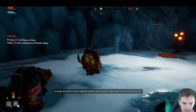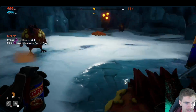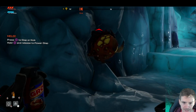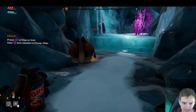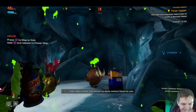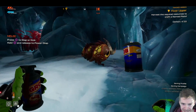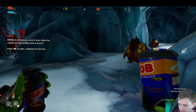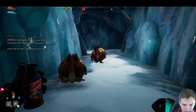What's going on, little guys? Fauna. Press square to slap or kick, huh? Oops, sorry. You don't seem to be upset by that. Oh, yes, you are. Okay. Oh! Look at that. You picked up some carbon. Good for you. Yeah, okay. Sounds good. Thanks for stopping by.